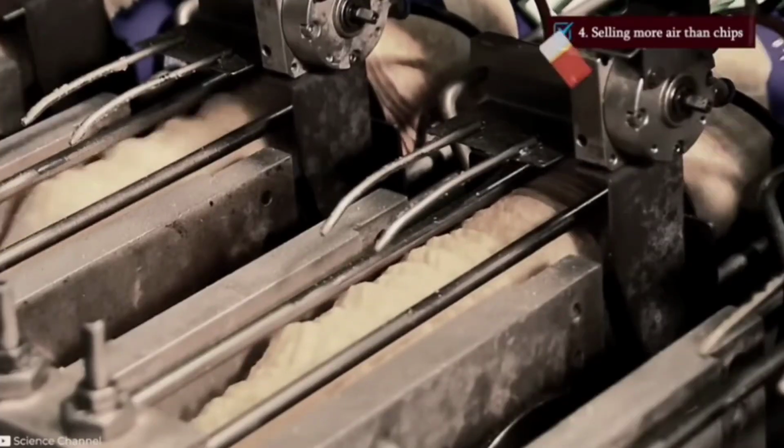Using a cookie cutter type device, each chip is perfectly stamped out in the same size, shape and weight, then placed in a protective can that can even stand rolling around on the floor of your mom's minivan. They named this wonder food Pringles, newfangled potato chips.